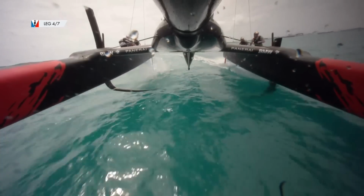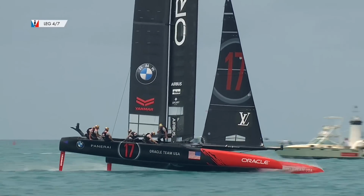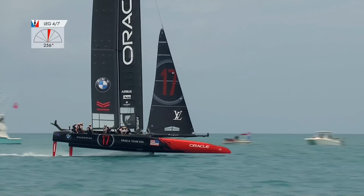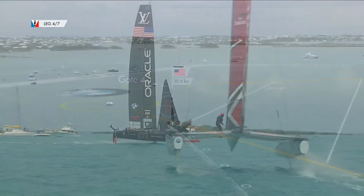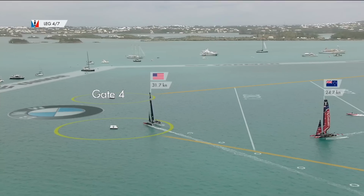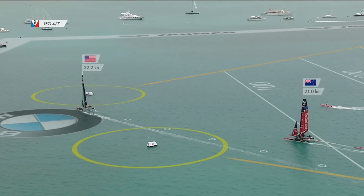Cross oil. Cross oil it. Yeah, got time to cross oil. I don't think he's laying it mine. He's not laying. So all the time concentrating on what they're doing, but similarly having to keep a very tight eye on what the Kiwis are up to, trying to predict what's going to happen as they head for Gate 4. Oracle Team USA, the defenders of the America's Cup, looking to grab that extra point to take into the match. So what a bonus that would be for them.